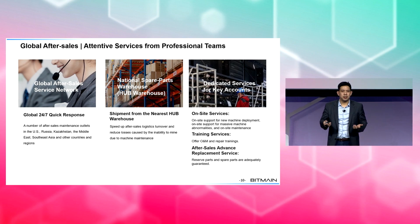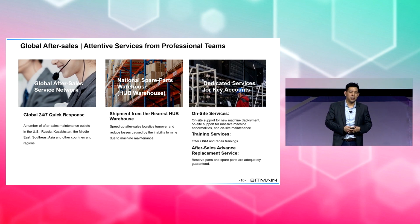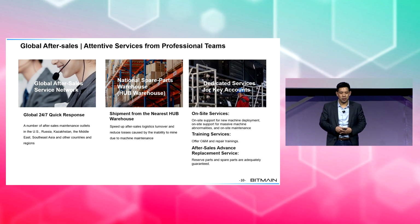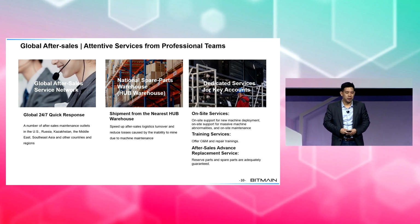As well as for our B2C customers, when there are any issues, our company offers a great warranty service for repair, just to make sure that once you buy our product, you're well taken care of for the duration of your warranty. And of course, after that, we also try to support them afterwards. We are also planning a national spare parts warehouse, or a hub warehouse. What we're trying to do in the future is address some of the issues that miners have, because as I mentioned a while ago, once your miner stops mining, that's basically your business just stopping instantly.